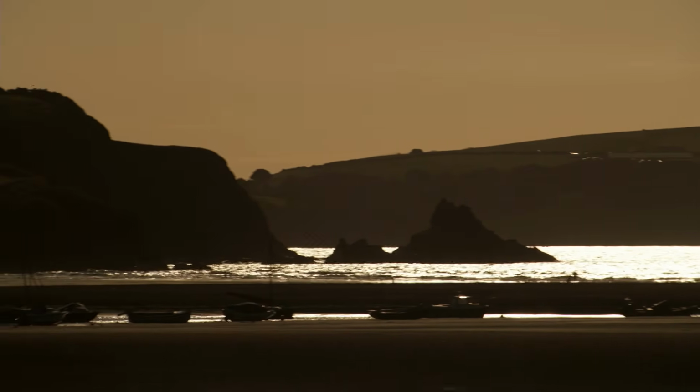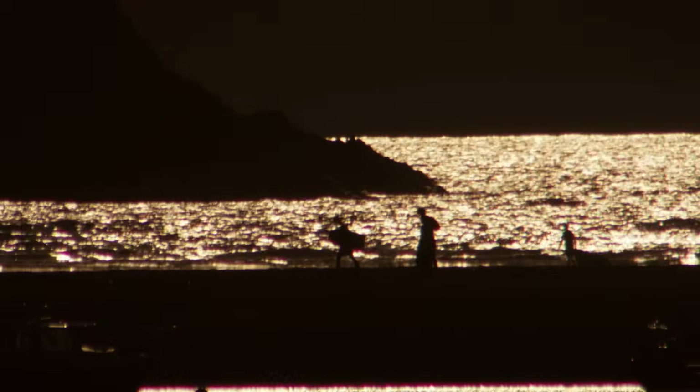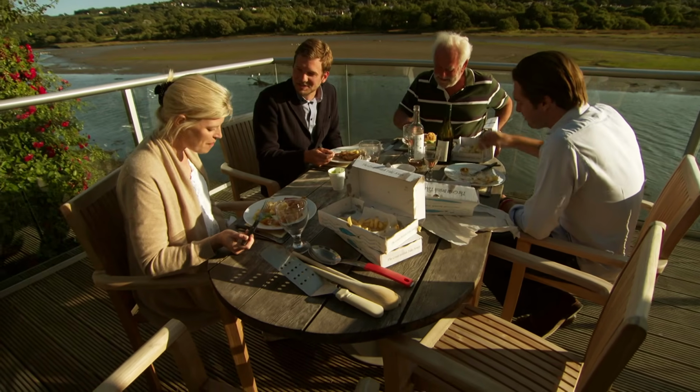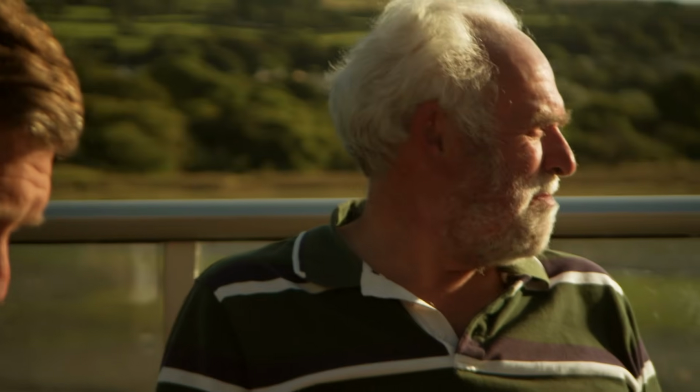And as the sun sets over the Nevern estuary, this is a delightful way to appreciate what it's like to actually live here. I can't imagine anything more fitting than sitting on this terrace eating fish and chips. I mean, a wonderful Welsh summer eve. I think there's no better view in the world than this. I'm so glad you're here, by the way. We really enjoyed it. That's very nice of you to say. It's a beautiful part of the world.